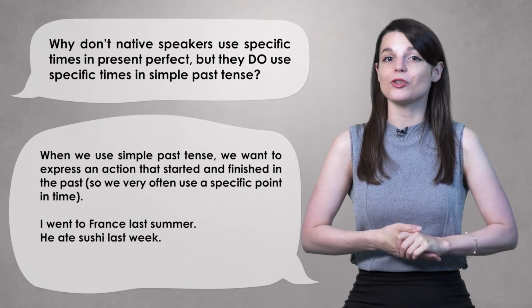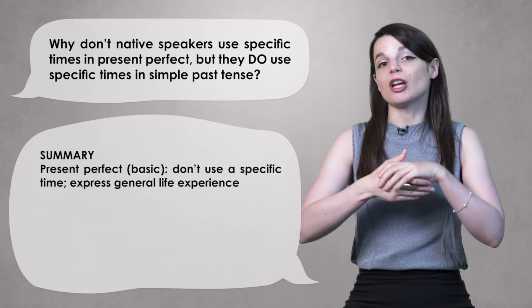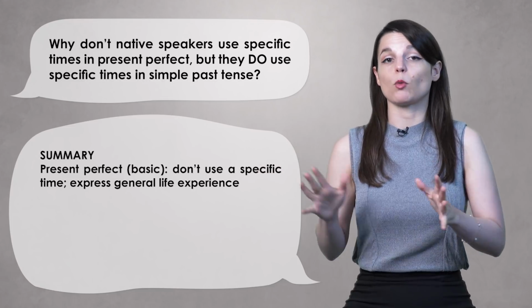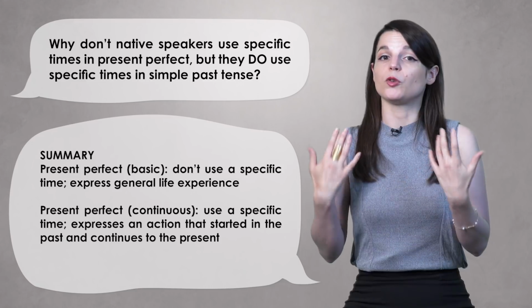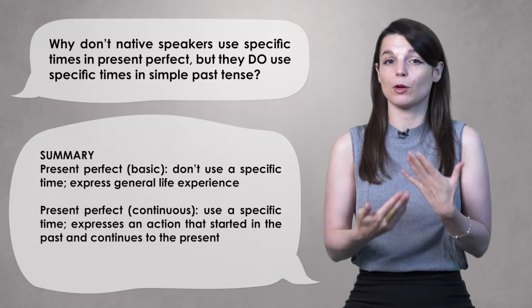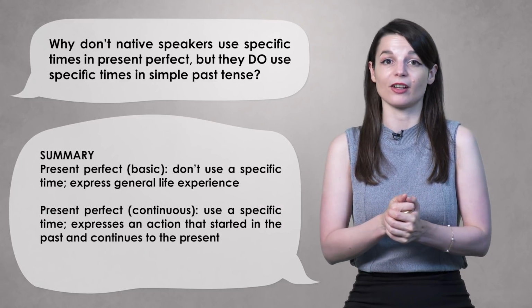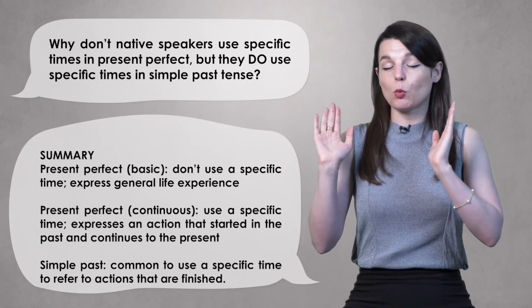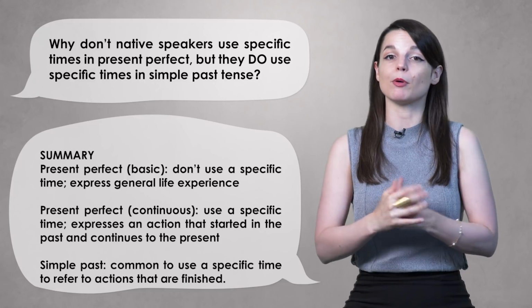Or he ate sushi last week. So, in sum, if you want to just share a general life experience, use the regular present perfect tense. If you want to talk about something that started in the past and continues to the present, use present perfect continuous and include a specific point in time at which your action started, or when your condition started. If you want to talk about something that's done, that's over, and you want to talk about the specific point at which that thing happened, use simple past tense.